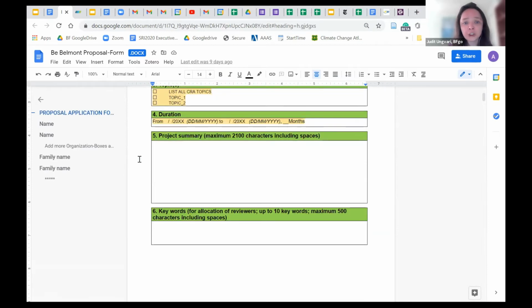So how do you decide how long your project is? Amanda told you that it's really important to look for that in the call text. Sometimes the funding agencies define how long your project can last, how long you're eligible. Generally, it can vary between 1 to 2 years for something like Pathways, which is a networking grant, but it can be as long as 4 to 5 years for larger projects that are supposed to be longer term. So make sure that you know how long your project can be, and put that into the application form.